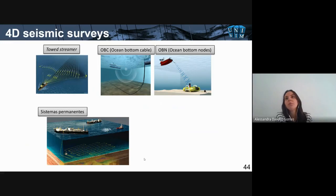But then, when we move to 4D seismic data, we are in a different scenario. The reservoir is already there, and of course, it is already producing, right? So you have the production facilities installed there. This is a really big issue if you need to drive a boat with these huge cables, and you should not destroy the facilities, or you need to guarantee the production facilities will be there and safe, you know.